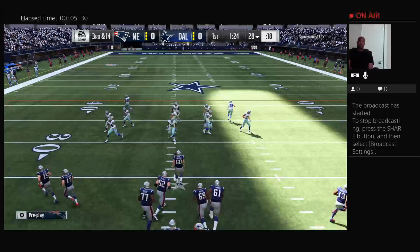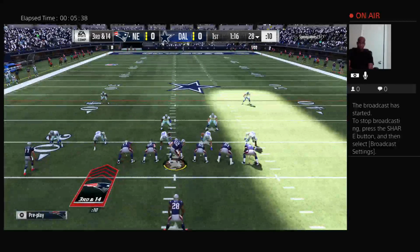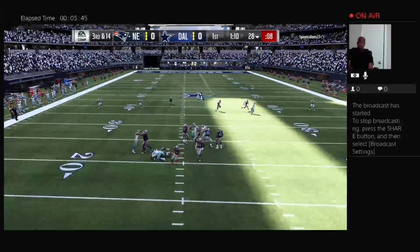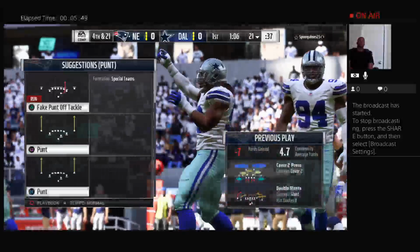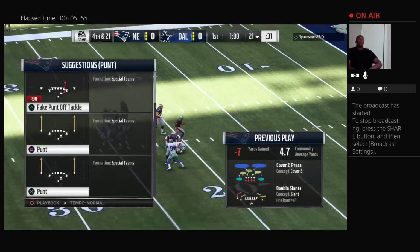And on 3rd down, a nickel formation here defensively. Here's Brady to throw. And the Cowboys pressure gets there this time for the sack. DeMarcus Lawrence with a big-time sack on 3rd down. And it'll be a loss of 7.